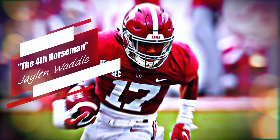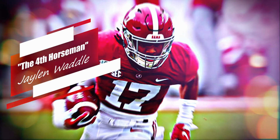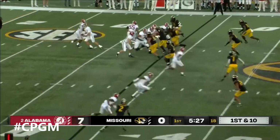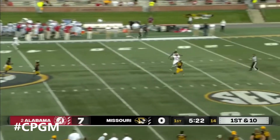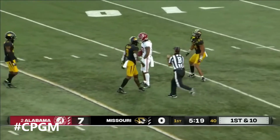So you may be wondering why I call Jaylen Waddle the 4th Horseman. CPGM Juice, of Couch Potato General Manager, back with another 2021 draft profile. And I call him the 4th Horseman because he's the 4th player of that really stellar quartet from Alabama, including Henry Ruggs, Jeudy, and of course DeVonta Smith.